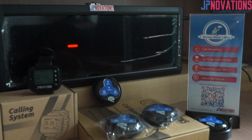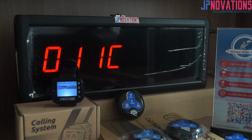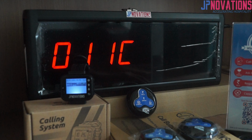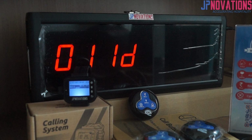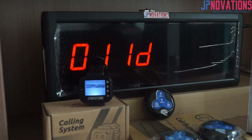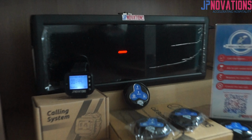When a table needs attention, they just need to press the button on the SEWA. For example, table number 11 is asking for service. On the display we have symbols to denote the service type: C for call, B for bill, and D for drink, or water, or drink menu, or any other you like to have. After which the steward goes to that particular table, entertains the guest, and presses the cancel button to make sure the call has been taken care of.